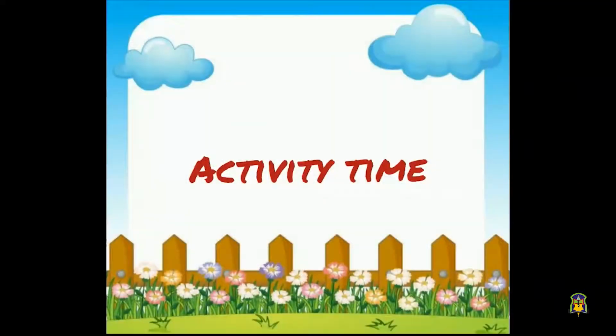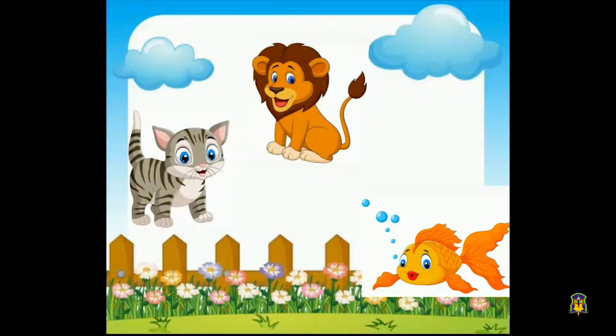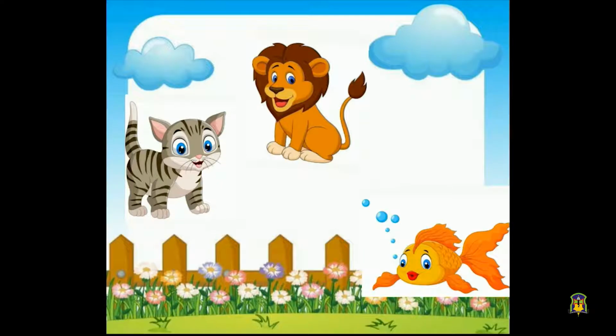Now it's time for activity. Children, here we can see some animals. Let's identify the pet animals. Activity is tick the pet animals. Children, tell me, what is this? Yes, this is a cat. Is this a pet animal? Yes, cat is a pet animal. So let's put a tick.